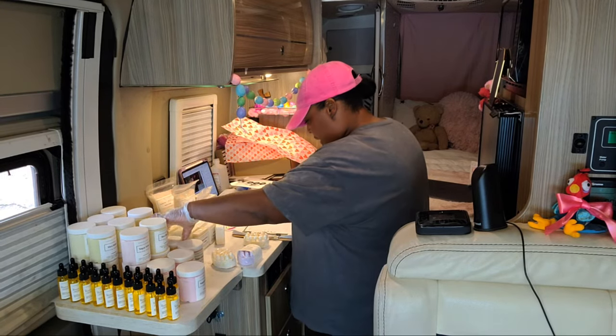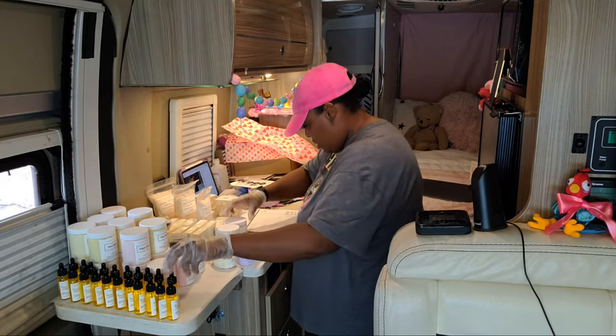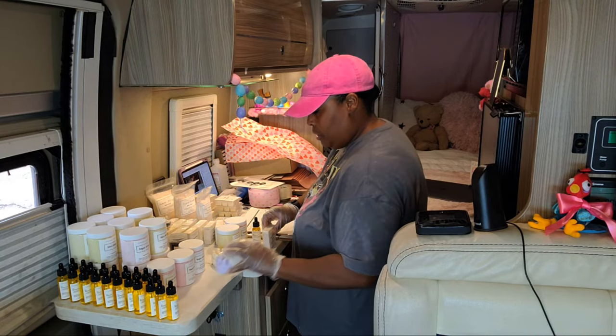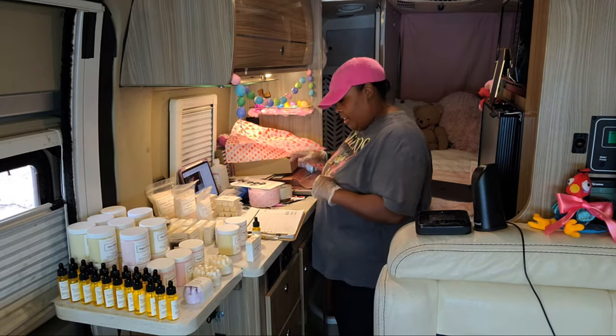Okay, so we got a shea butter, Sugar Kisses, oil, and oatmeal soap bar. Let me scoot those over. Angela, are you on here?